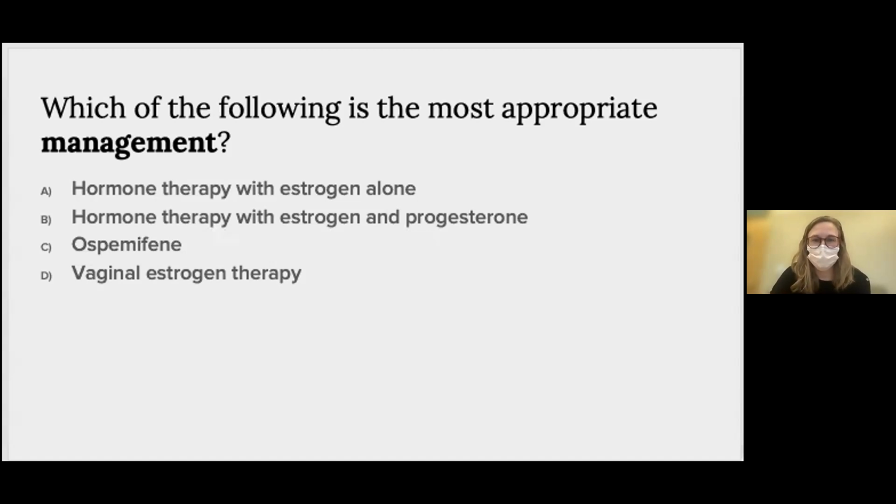All right, vast majority want B. And you're correct. So let me get out of that. So, hormone therapy with estrogen and progesterone. And I think people are picking up on the fact that this person has a uterus and the progesterone is needed for endometrial protection when using estrogen therapy. And we'll talk about that a little bit now.